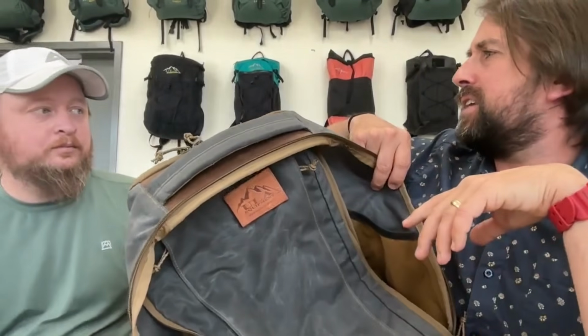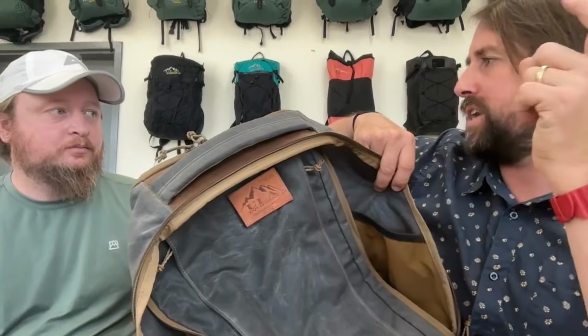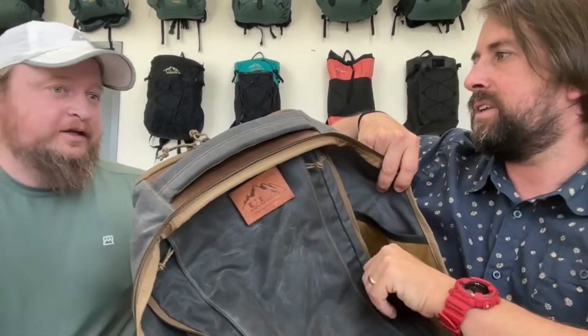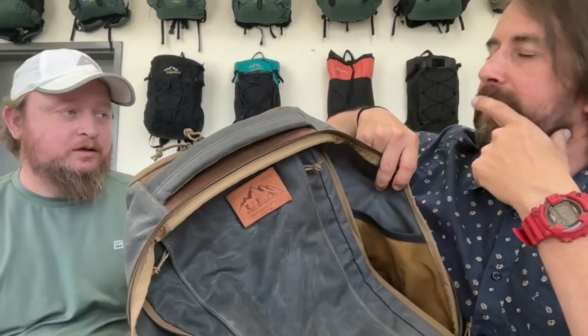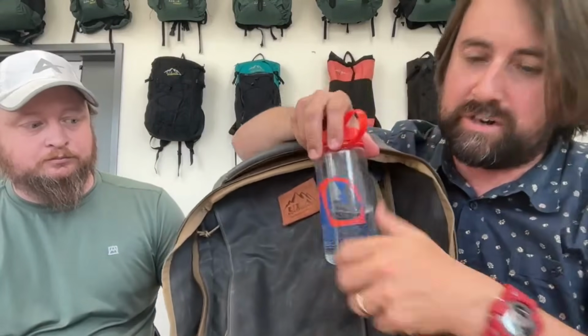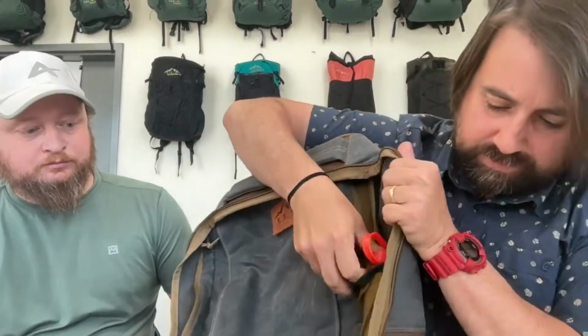These will fit a 25-ounce narrow bottle. Well, that's bigger, isn't it? Yeah, it will fit the 25 ounce. So the 25-ounce tall skinny ones, it'll fit up to that. It fits a 16-ounce, which I think is about the same diameter here, quite well. This is what I travel with.